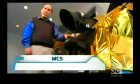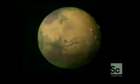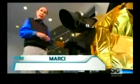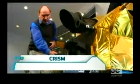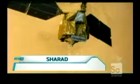This instrument, the Mars Climate Sounder, is looking at how things change in the atmosphere over a full annual cycle in terms of what's the temperature of the atmosphere, what water vapor is there, what dust is blowing around in the atmosphere. Now we have another weather instrument. It's a camera, and it's looking horizon to horizon. This instrument is CRISM. This is our imaging spectrometer, and what we're doing with this is to look at the composition of the surface, because we want to see not only its shape, but what it's made of. On the backside of this spacecraft, we have another instrument, which is SHARAD, the shallow radar, which penetrates into the surface to look for layers of ice.